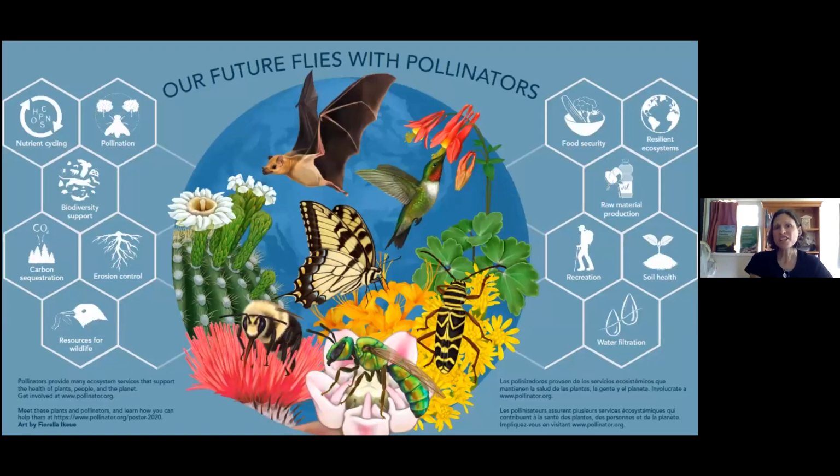And then one thing I want to mention is that when we do create pollinator habitat, we're not just helping pollinators, we're helping a lot of ecosystem services that are important to people and the planet. When we put in pollinator habitat, we're helping with water filtration, erosion control, general biodiversity support, carbon sequestration. This is our Pollinator Partnership poster. We do a poster each year, and this one you can find on our website. It's free to download, and it's interactive this year, which is pretty cool too. So you can find out more about each one of those pollinators and their associated plants.